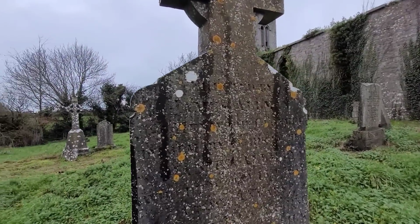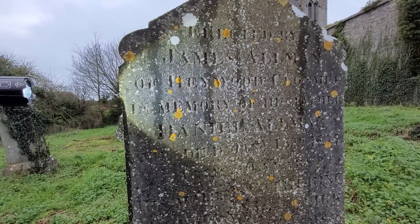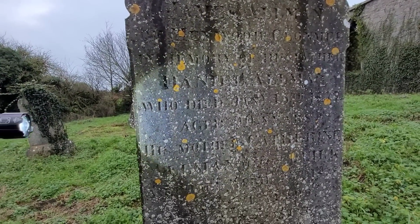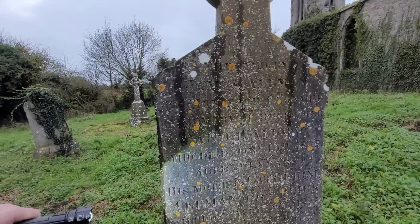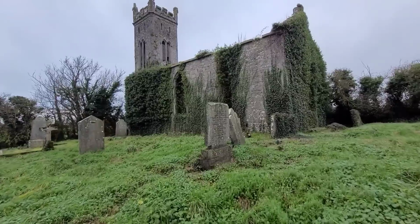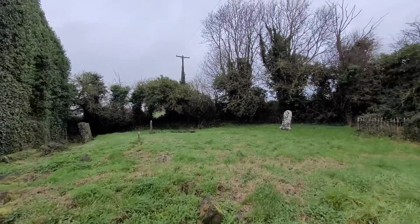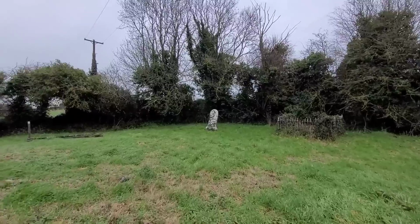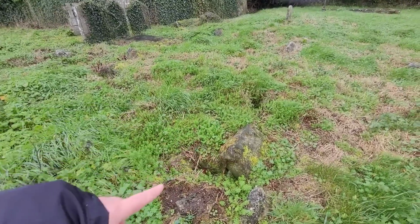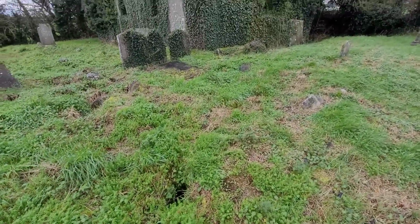Let's have a look at this one, erected by James Allman, in memory of his father Daniel. It looks like 1877, age 90, so another big age there. We don't have an awful lot here really. We do have some lovely, wow, I don't know what's going on here. There's lots of, maybe it's animal, I'm not sure. Deep holes there, so just going to be careful.